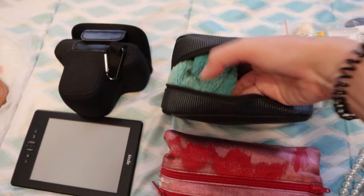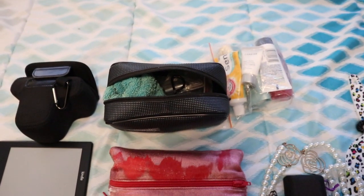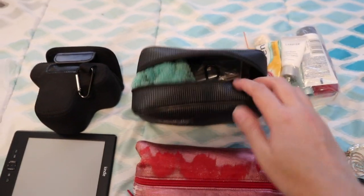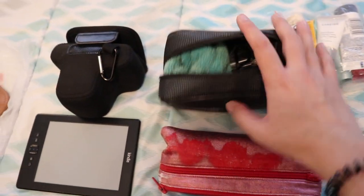Usually, honestly, what happens is I go to the bathroom with all this stuff to get ready and I forget my towel that the host provides. So it's just convenient to have your own little face towel in there. I also have some more hair ties in the bottom of this as well.